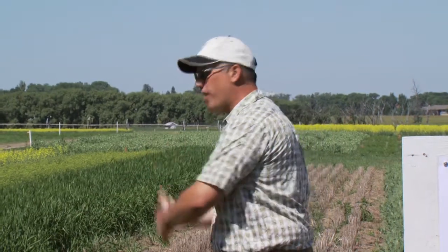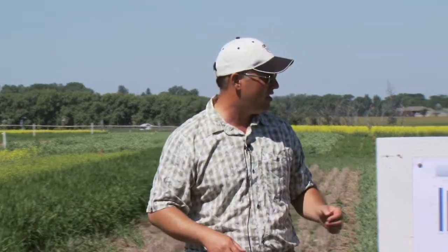So we basically parked our openers right on last year's stubble and we snapped our GPS line and we went. And then our other treatment is we just drive up to the plot and go. Whatever happens, happens. And then the other one is we tried our best to seed in between the rows. And that's this graph here.